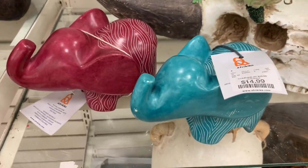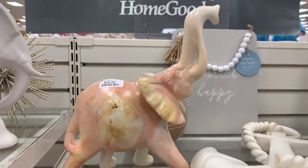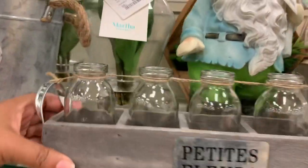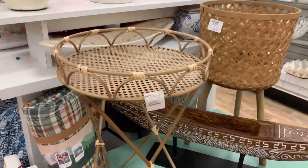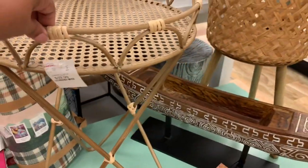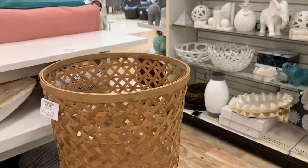This is a really interesting looking planter. So, not plant related, but they also had these cute little elephants in different colors. And they also had this set of bottles that can be used for propagations. Okay, over here they have a couple of options for plant stands. This one right here has like a flat top to it. It's $39.99. And then this one over here is also $39.99. Pretty large opening for a large pot.